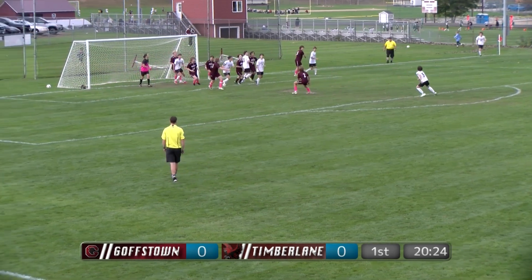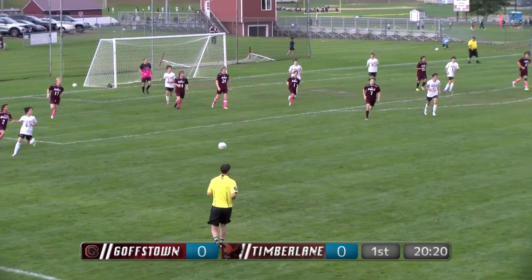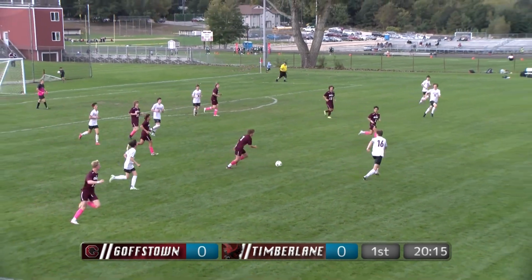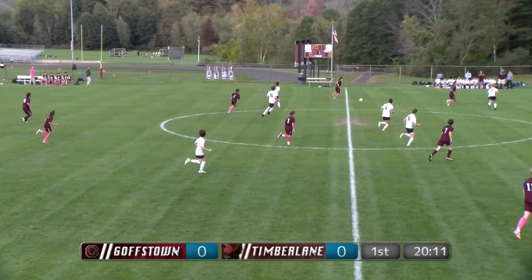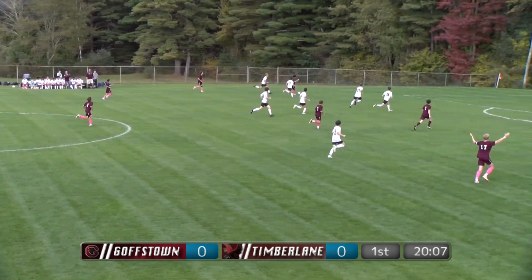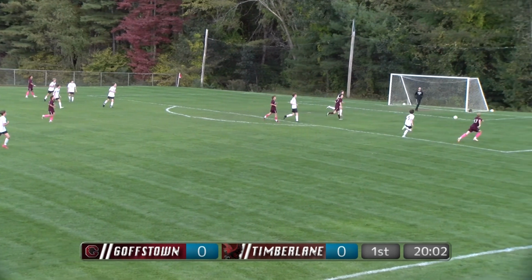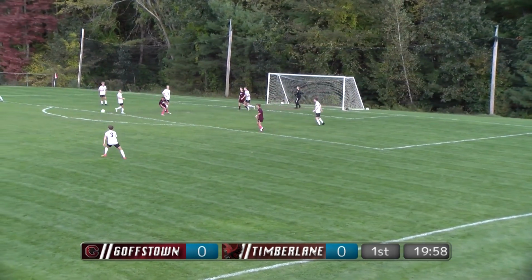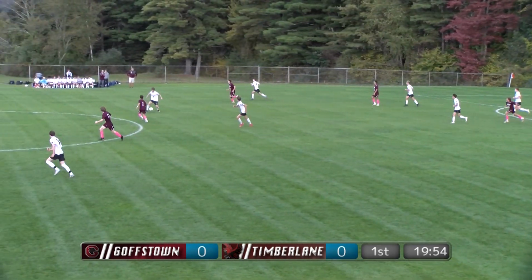Timberlane doing some good shirt pulling there. Cole seemed surprised his shirt wasn't coming with him when he was making a move. Timberlane have all sorts of space here. I'm not sure what Goffstown are doing. Get a good cross. Quinn breaks it up. Cole comes in to take that.